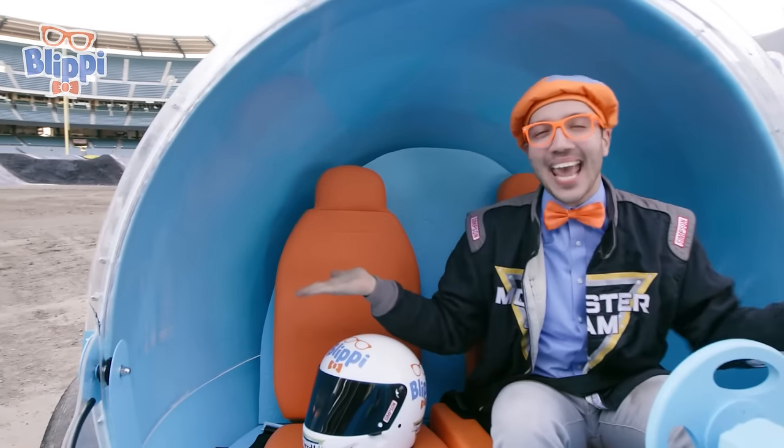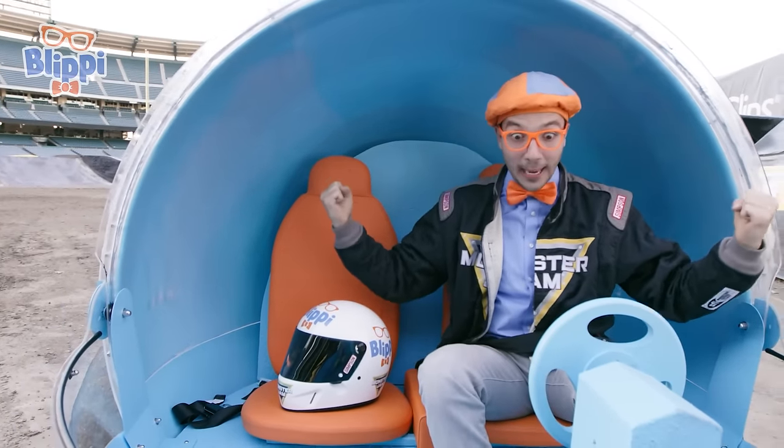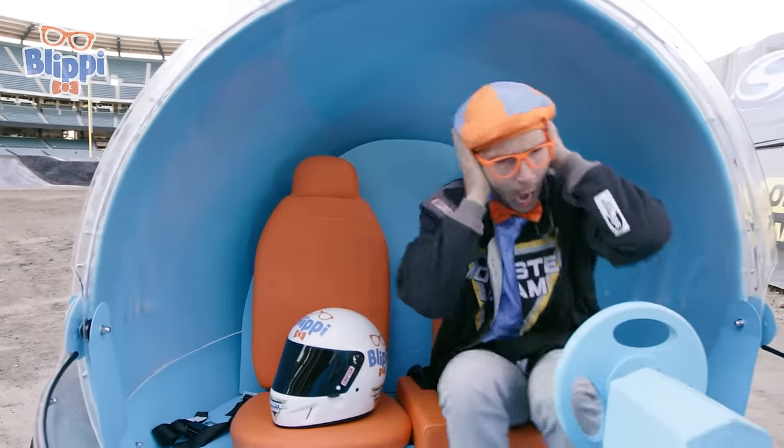Whoa, that was awesome. Awesome being here today at Monster Jam. We saw some pretty cool trucks that were so big and so loud.